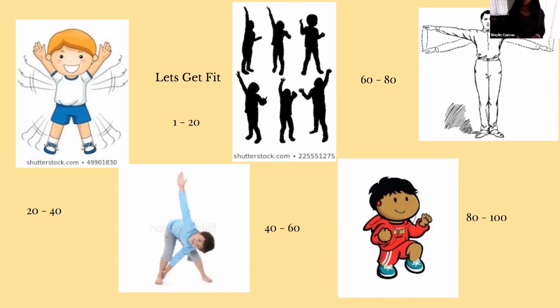Deep breath in. Deep breath out. Deep breath in. Deep breath out. Now we are reaching for the sky, okay? Reach, reach. From 40 to 60, okay? And begin. 40, 41, 42, up to 58, 59, 60. Good job.